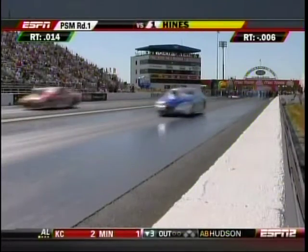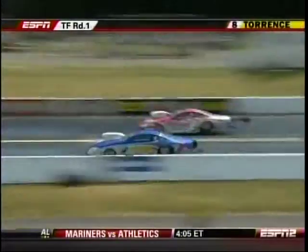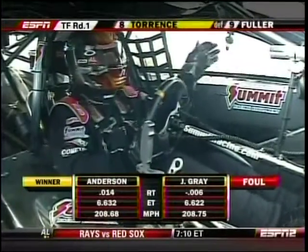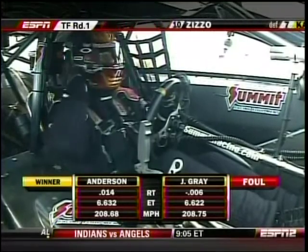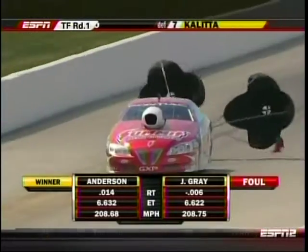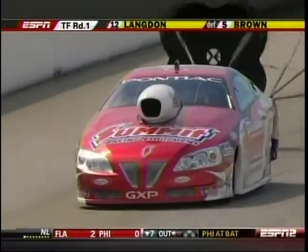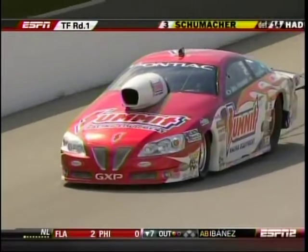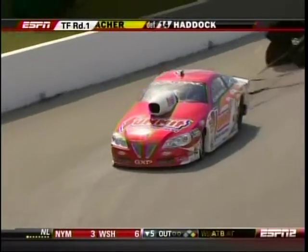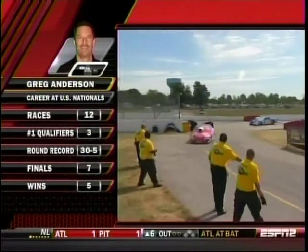Oh, red light. By 6,000ths of a second, Johnny Gray hands the win over to Greg Anderson. Oh, and look at this. Johnny Gray threw away a 662. In doing so, he outruns Greg, but it is the Summit Racing Equipment car that moves into round 2. Ouch. Well, he knew he was going to have a good race time against Greg. I mean, Greg had an 014 light, so he just kind of pushed the envelope a little too much. And as a result, Greg Anderson's going into the next round.